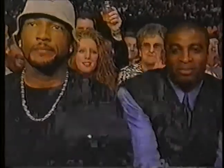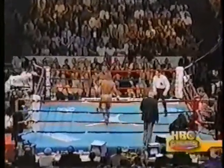Gary Sheffield and Deion Sanders. Wonder where Sheffield will play this year.